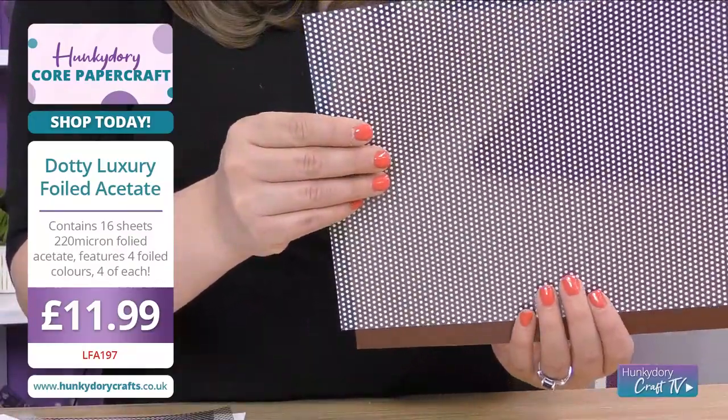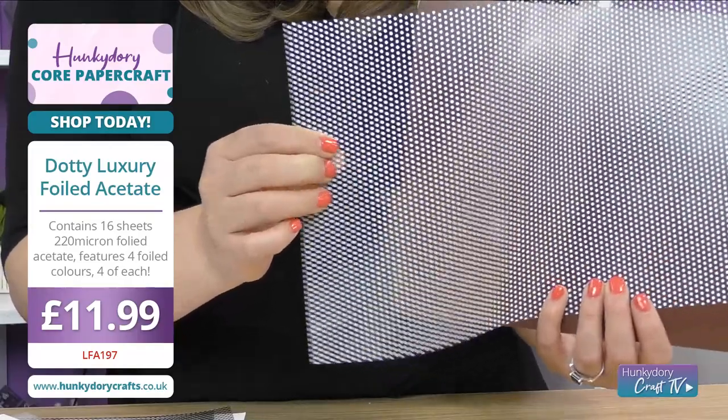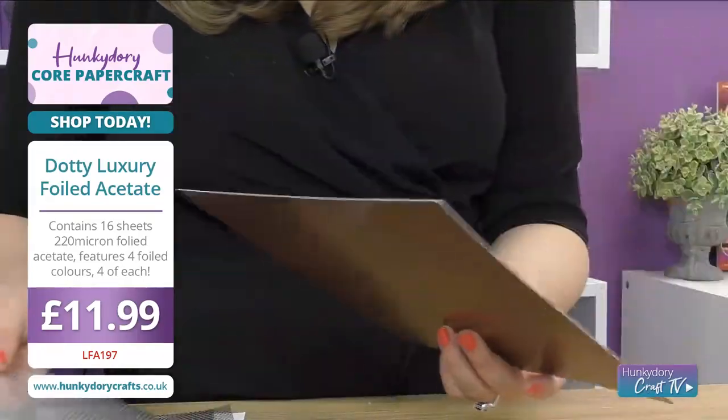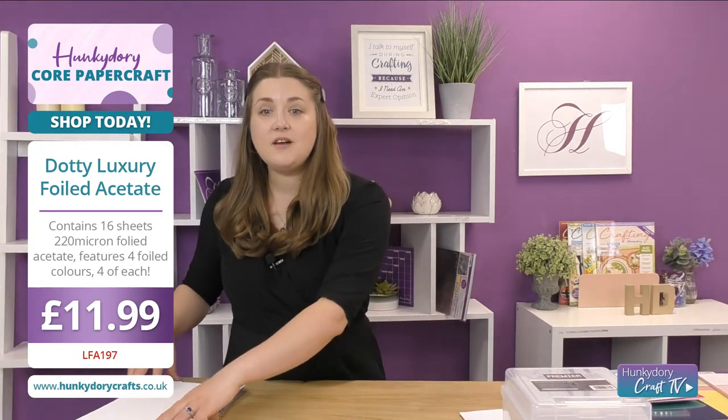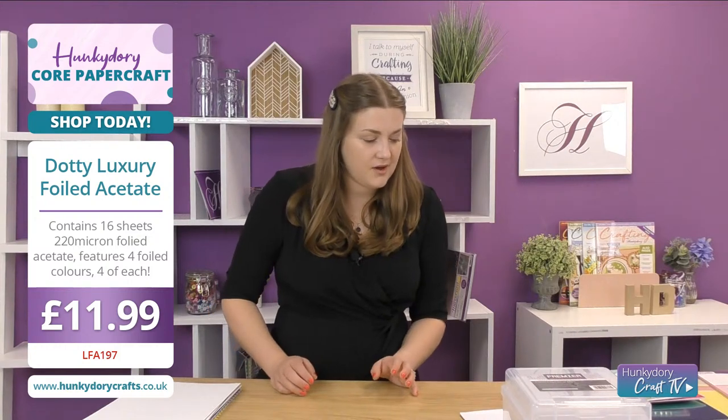Look at that. Cool, isn't it? It is incredible. So the Dotty Luxury Foiled Acetate contains 16 sheets. You're going to get four of each of those colorways. It is our heavyweight acetate. So again, construction projects, it's going to be absolutely perfect for.